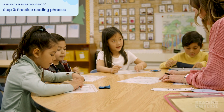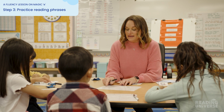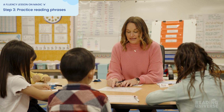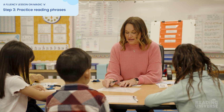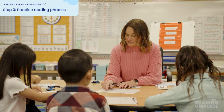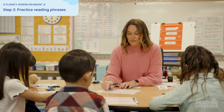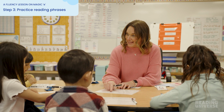Name the pet. After reading words and phrases with accuracy, students practice reading with automaticity. They need both accuracy and automaticity to comprehend what they're reading. The sun shines a tube in the lake.